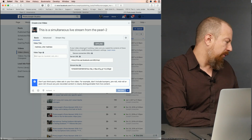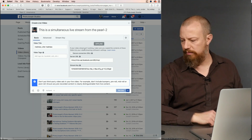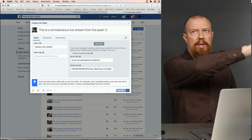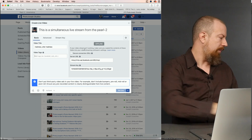Sully's saying, Joseph, when you do the 4K stream, can you show with one of the other cameras the lighting setup you use? I'll show it to you right now, but I am going to do a full demo, I promise. But I got 3 LED lights on 3 homemade diffusers up here. Just a big old light bank.